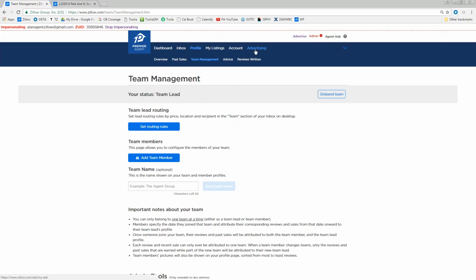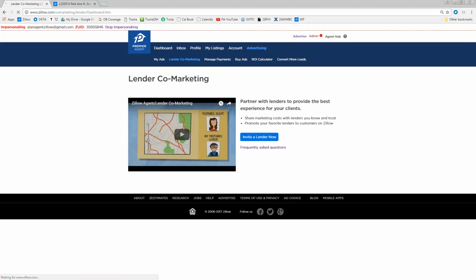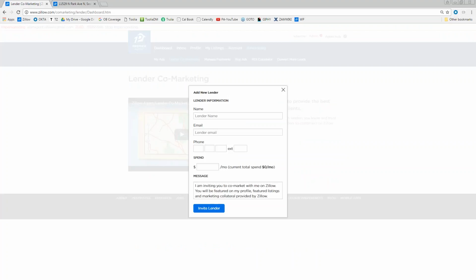Now, real quickly, I also wanted to share with you, if you are interested in partnering with a lender, where you can go to do that. And that's up here in the Advertising tab. Underneath Advertising, you'll click on Lender Co-Marketing. Now, you'll click on Invite a Lender Now.